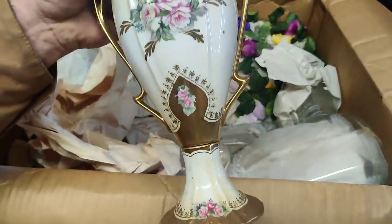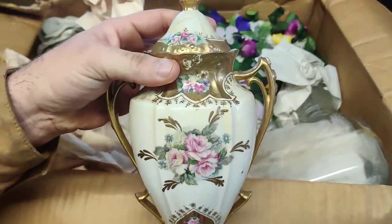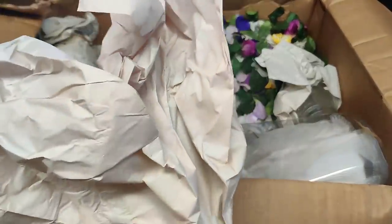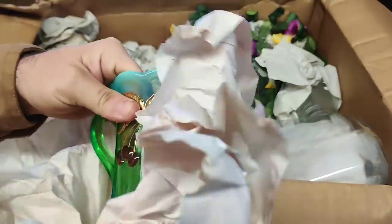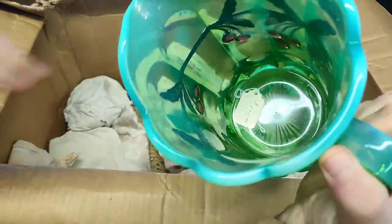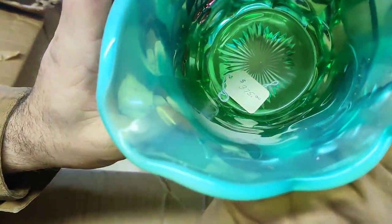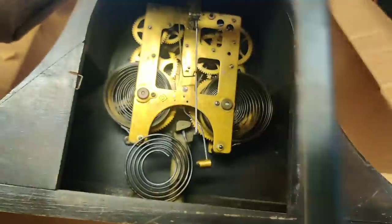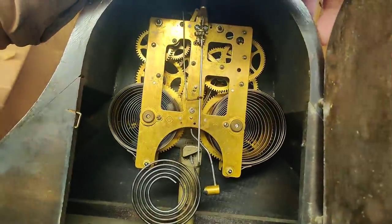If I was a betting man, I'd say that's an urn, but what do I know? Oh, wow. This is beautiful, guys. Look at this. Wow. Holy cow. Whoa! $375 is what she wanted for that piece. This is just incredible.